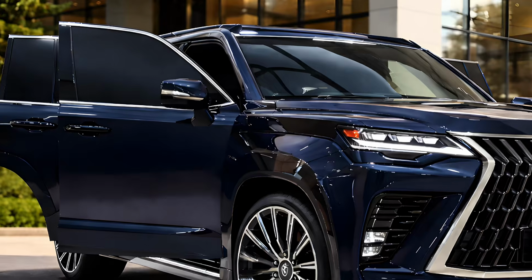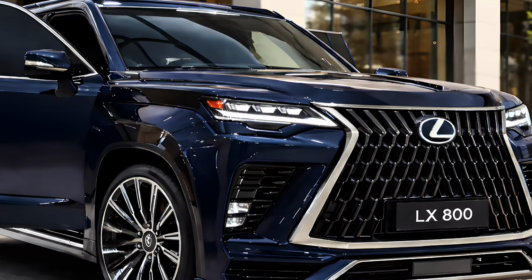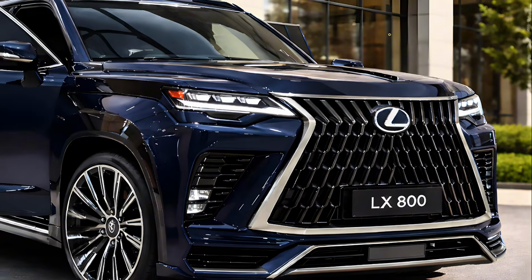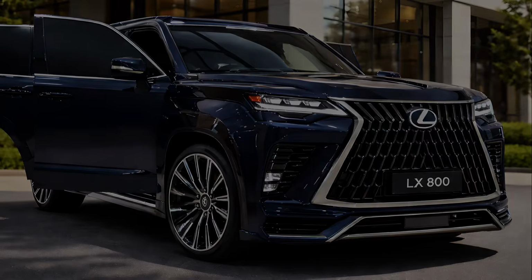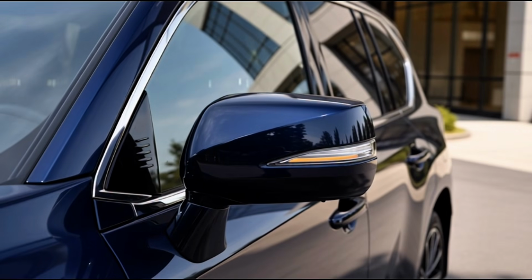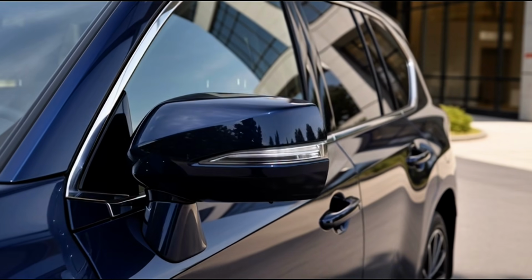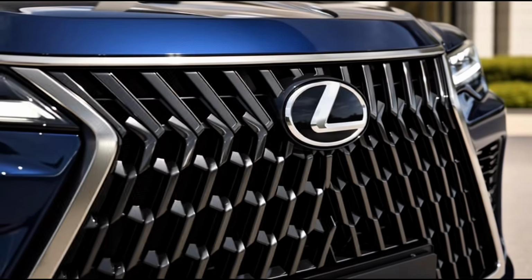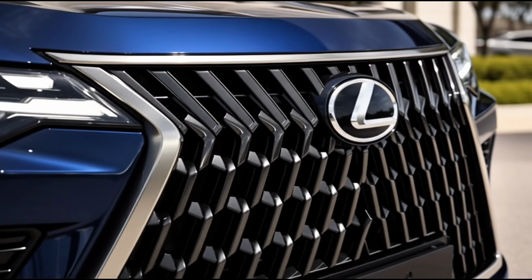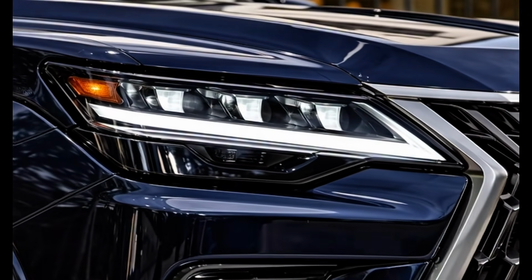The LX-800 is designed to dominate both city streets and extreme terrains, while delivering a level of refinement that rivals ultra-luxury competitors. Starting with the exterior, the 2026 LX-800 carries a bold and commanding presence. The body is wider, more sculpted, and more aerodynamic than before. Lexus has refined the signature spindle grille into a sharper, more architectural form that blends seamlessly with advanced LED lighting.